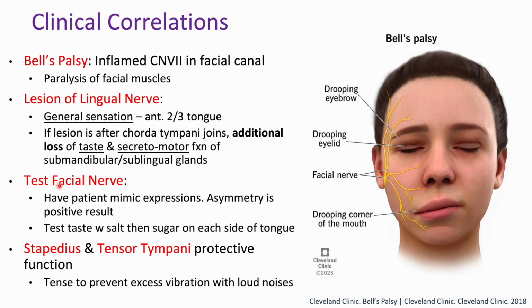Next, if we suspect Bell's palsy, let's see if it's actually an issue with the facial nerve. You can have the patient mimic expressions that you're making, and if you see this sort of asymmetry, that's an initial indicator. You can also test it with the salt and sugar trick, where you put salt on one side of their tongue, wash it off, put sugar in the same spot, and wash it off, and see if they can distinguish which one is which. You'll do that on both sides of the tongue. If on one side they can't distinguish, that's a good indicator that the taste component of the facial nerve is messed up.